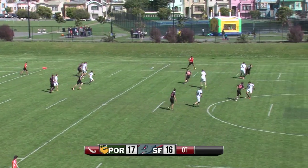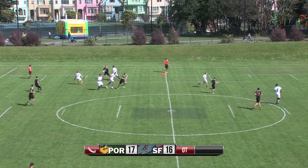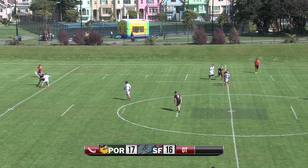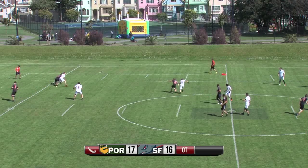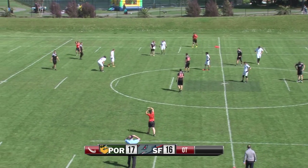San Francisco looks a little tired. I know they're not making great cuts. Caulfield is open. That's Grant. Grant is open. Double team. He's got to get rid of it. He's able to swing it back to Cassino. Oof. Nobody cutting in. Nobody cutting for San Francisco. Boucher makes a great grab with Chris Hancock draped all over him.